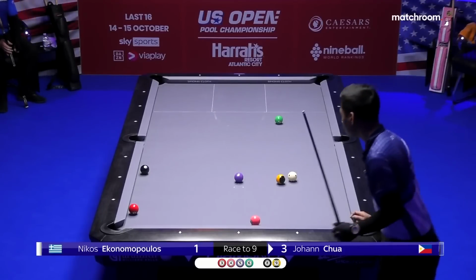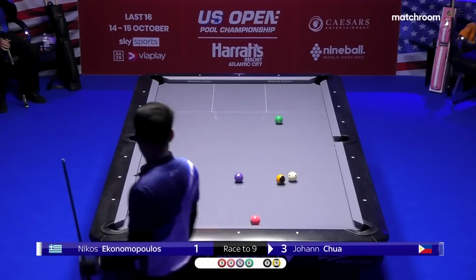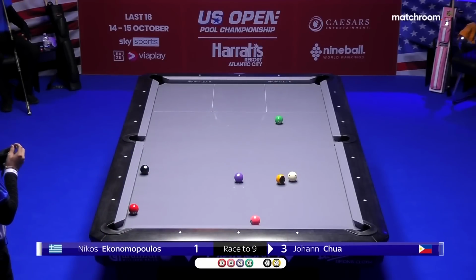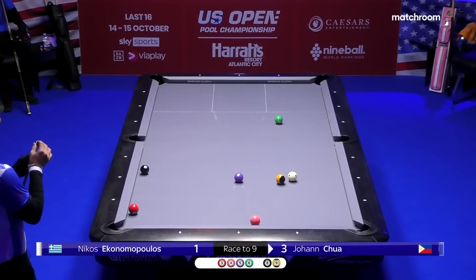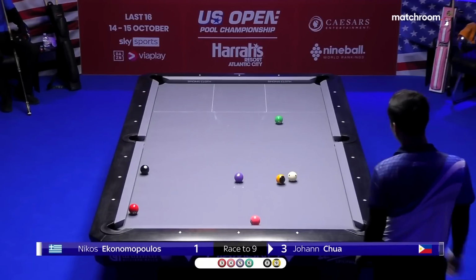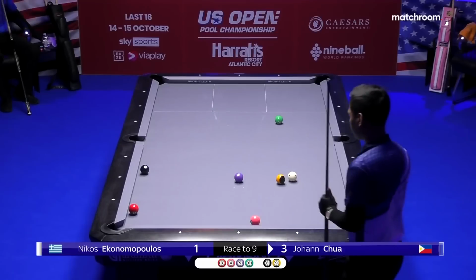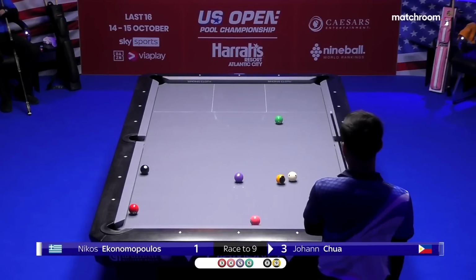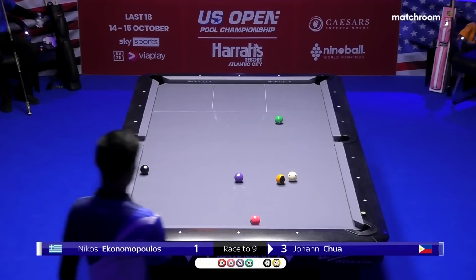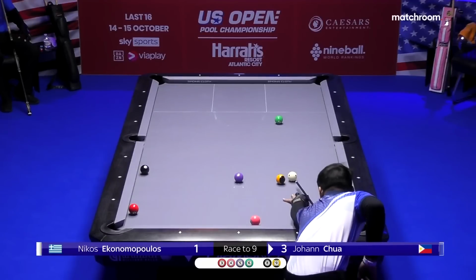There won't be a jump cue here. It looks like a 1-rail kick. Of course, the 8's a big ball, especially on a table that likes to spread a little bit on these kicks, so he's going to have to calculate for that. Looks like about the middle diamond on the top rail. Yeah, I wouldn't get fooled with the 3-rail kick here. I think that's more difficult, especially with the 6. So I think, like I said, about the middle diamond.